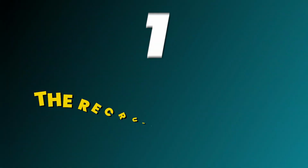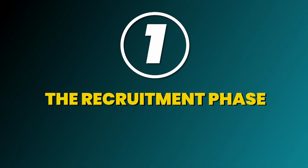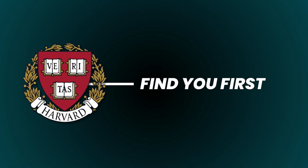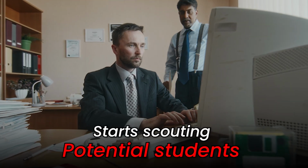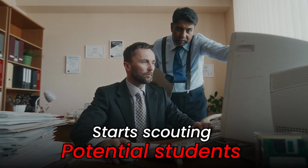Let's get started. In Harvard's selection process, step 1 is the recruitment phase, where Harvard is actively looking to try and find you first. Most people assume that Harvard just sits back and waits for the applications to roll in. Wrong. Harvard actually starts scouting for potential students years before they apply.